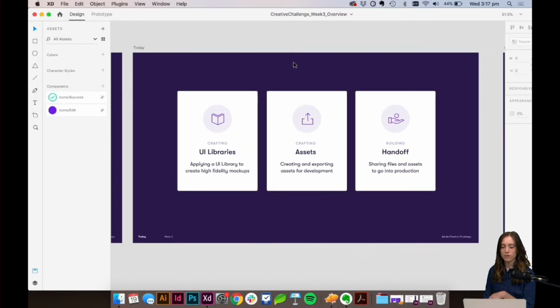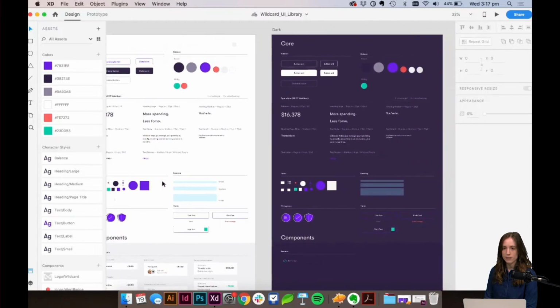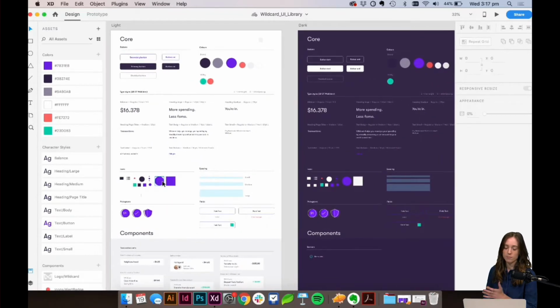All right, so I'm going to jump back into the wireframes that we had from last week. What I will quickly show you though, just before we get into that, because this is a big part of the workflow, is the UI library. It's a bit of an old one, but it's the one we've been using for Wildcard. I put this together for them.